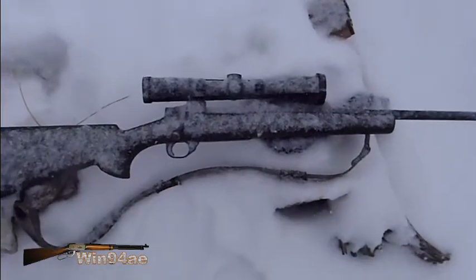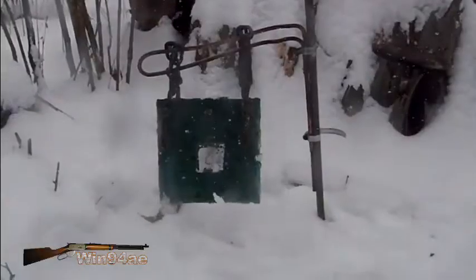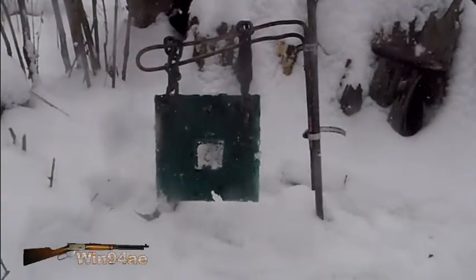It's snowing pretty good out here. I couldn't see it the other way, so hopefully I'll be able to see it now.